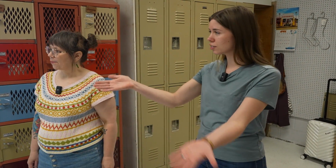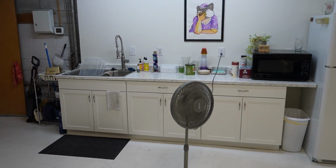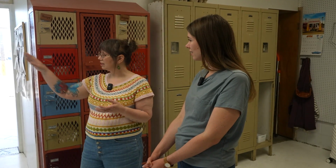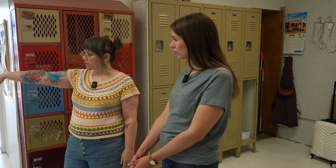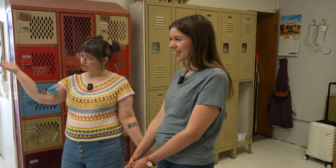So you not only have all these tables, but you also have this kitchen back here. Was this here? No, we actually put this in when we moved in, because we want it to feel like your living room when you come. Definitely. Want you to be comfortable. We literally have people that will come and knit all day. They bring their lunch and heat it up in the microwave. It's such a lovely community. They can use the fridge. We always have sparkling water stocked in the fridge. You can have coffee or tea or hot chocolate.